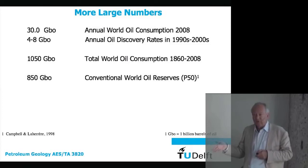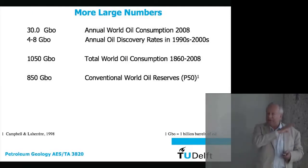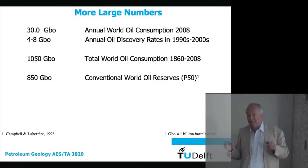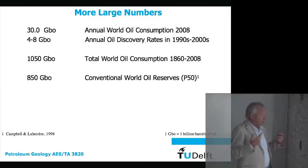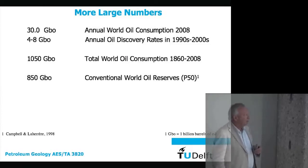Okay? So we've used more than half of the reserves. But watch out. You have to be careful when you're talking to guys who make these kinds of calculations, including me. Conventional, that's the key word here, right? In fact, what they mean is so-called easy oil that you can drill and produce quite easily, that flows by itself. You don't even sometimes have to put pumps in it. That is, it has a good enough viscosity to be easily produced at rates that are economically feasible.